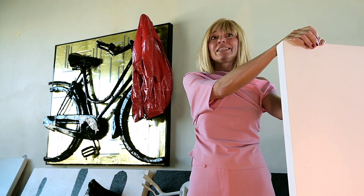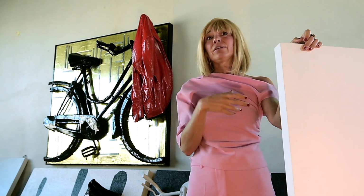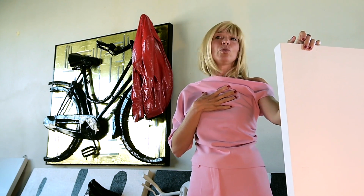Once I have chosen the bicycle, I start working on it. I cut it and crush it to adapt to their canvas. This process gives me great joy in my mind. The bicycle is already transformed, ready for a new life around the world.